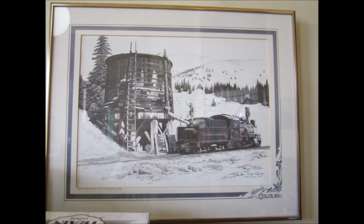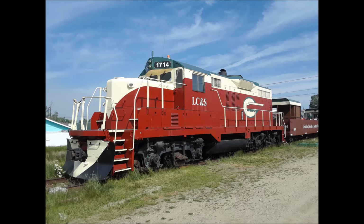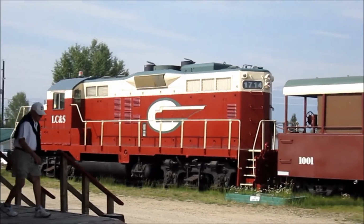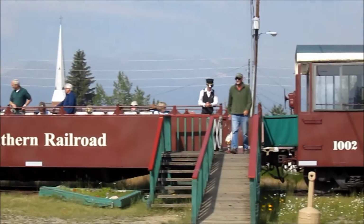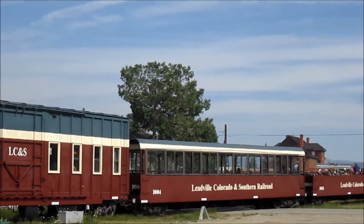Inside the depot, there's this picture of the line in narrow gauge days. And this painting of Not Thomas. The diesel locomotive powering today's excursion train is number 1714, a GP9 built in 1955 for the Northern Pacific. This locomotive still retains its Burlington Northern number. The train is comprised of a series of gondola cars with and without roofs, a box car for snacks, and 2 cabooses.